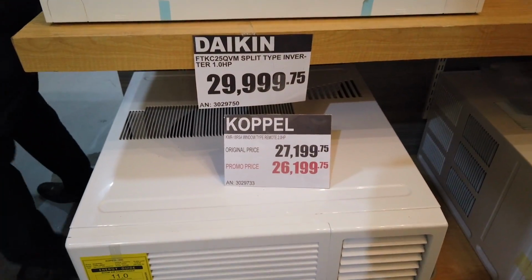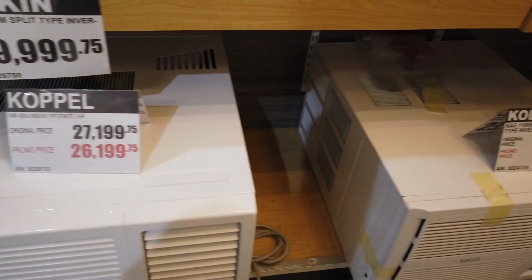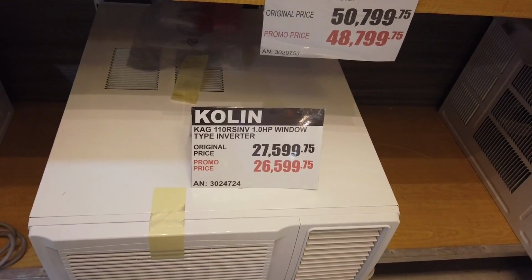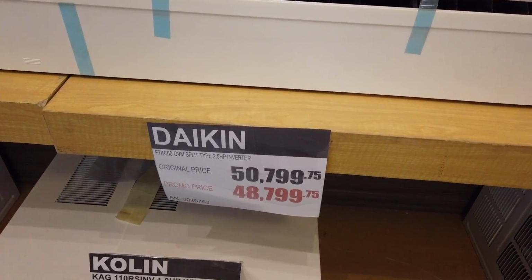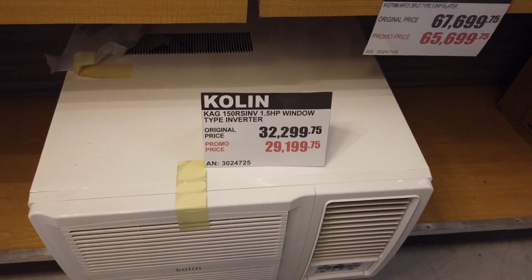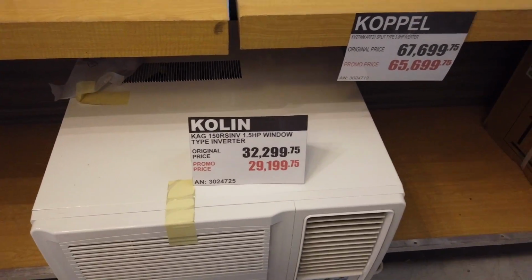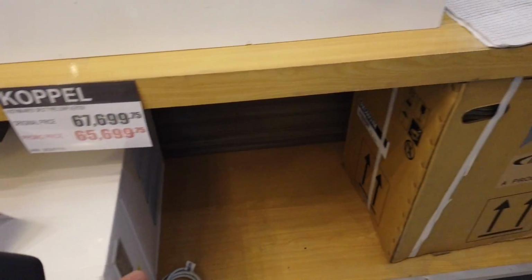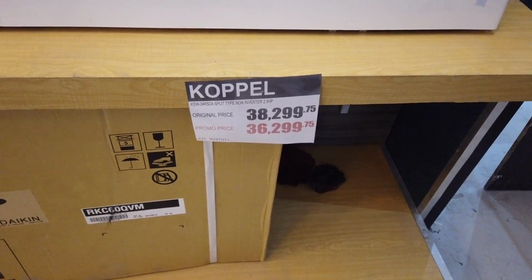So if you want to see their aircon prices, that's the 2 horsepower Coppel remote window type. It's now just 26. And this is Carrier brand 1 horsepower inverter, 26,599. And that's the Daikin. Daikin is also the best one for split types next to, on par level with Coppel, in my opinion, because I've been to a house that they have this Coppel 3 horsepower inverter 65, and they got Coppel 2.5 horsepower but non-inverter 36,299.